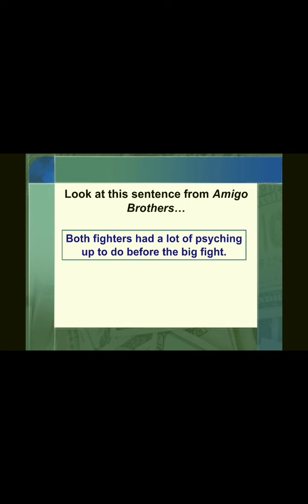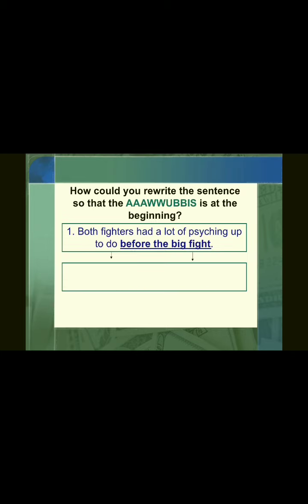Look at more sentences. Both fighters had a lot of psyching up to do before the big fight. You know what psyching up is? Like how you are glaring at your opponent. You're trying to scare him, and you're trying to build up an impression that you're not going to be an easy opponent. That is psyching up, okay? Now, can you spot the subordinating conjunction in this sentence? I hope you have spotted it.